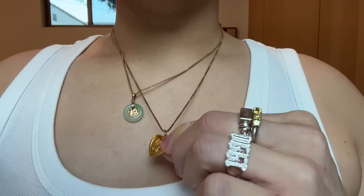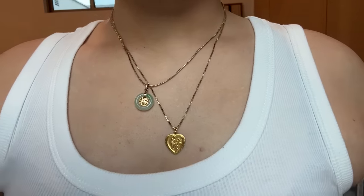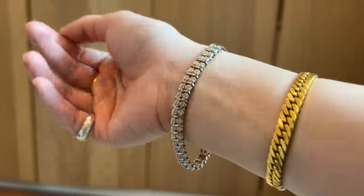It's so gorgeous. I didn't realize this video has all of a sudden become my jewelry. Didn't mean for it to start off like this, but that's how it's going, I guess. Yeah, this one I got from my jewelry in Chinatown. They have so many cute things too. It's hard to decide. Go for some gold and support, where am I? Support a Chinatown business. And then we have this diamond bracelet from the auction.